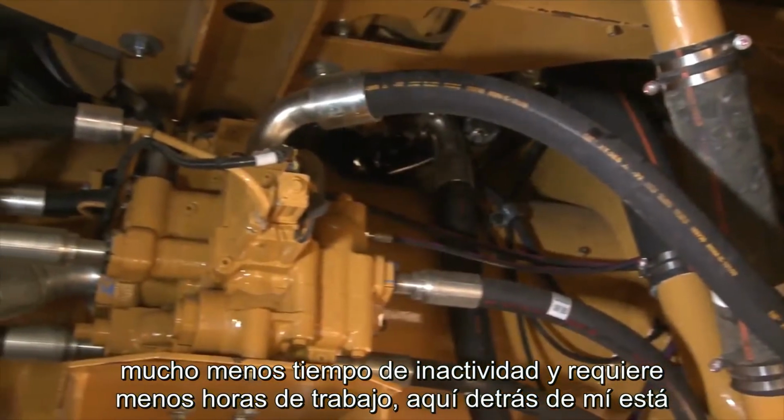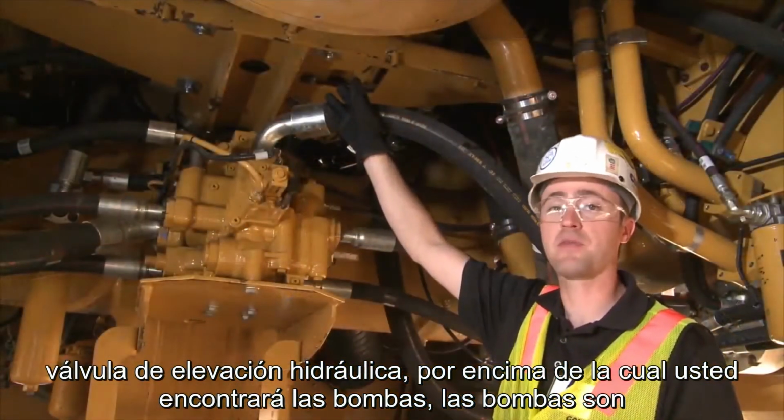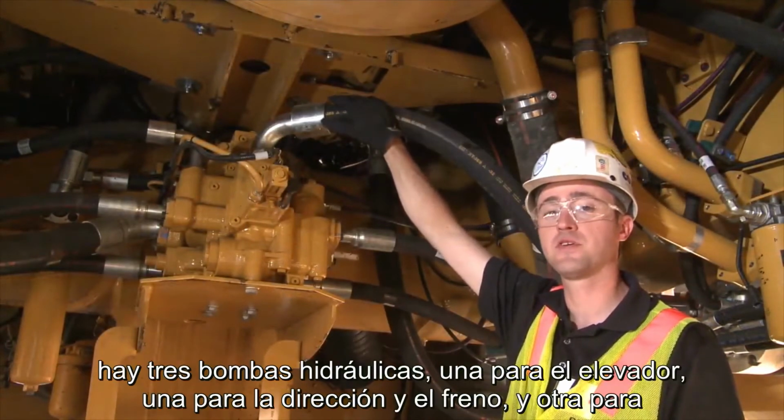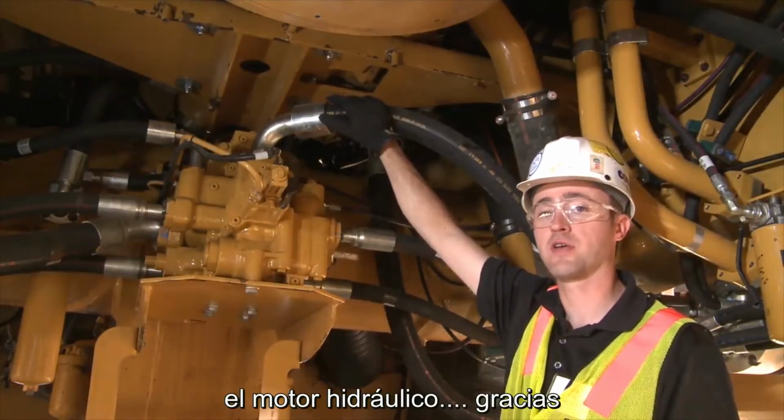Behind me here is the hydraulic hoist valve. Above that, you'll find the pump stack. The pumps are powered by a through shaft off the back of the generator. There are 3 hydraulic pumps, one for the hoist, one for the steering and brake, and one for the hydraulic blower motor.